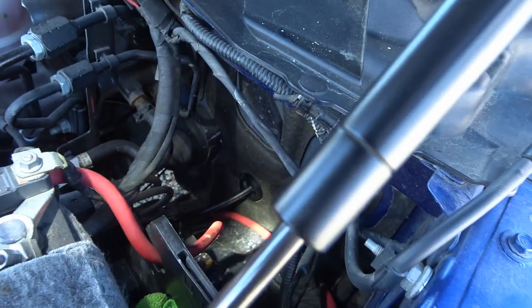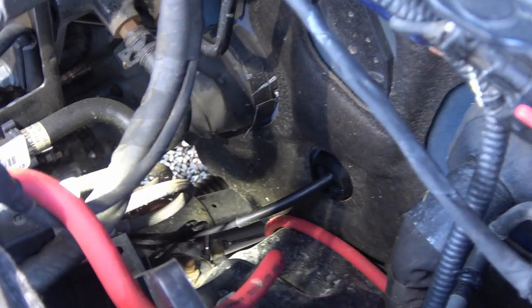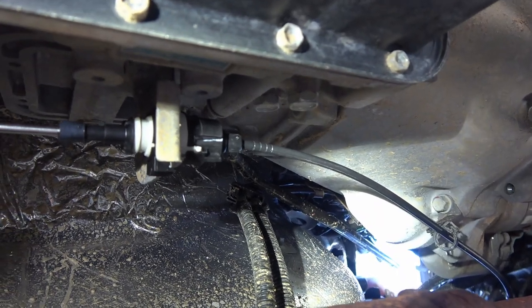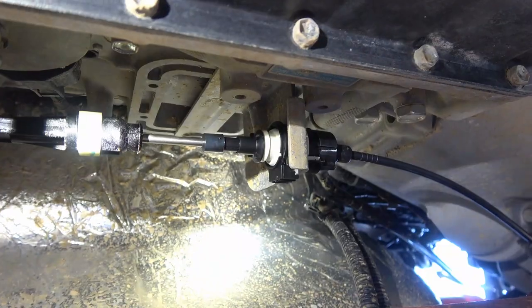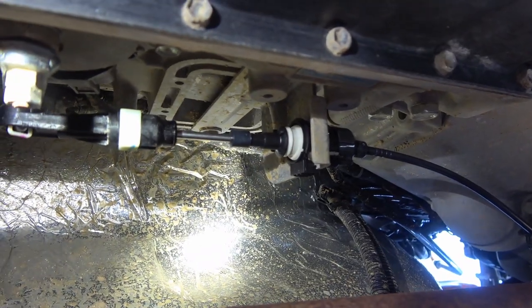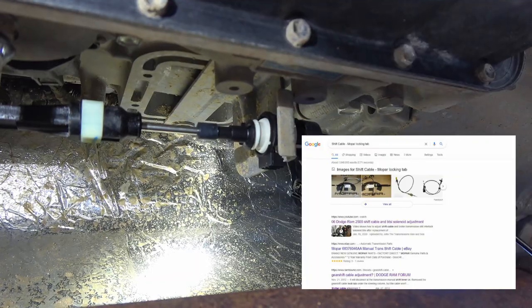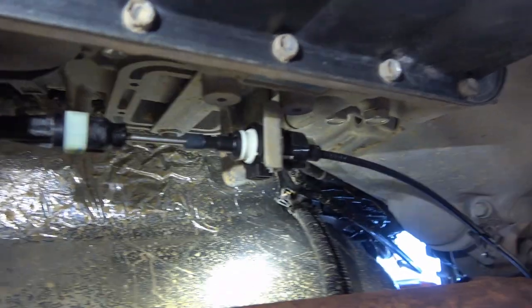And under the hood, you can see where it comes out of the firewall there. And then it goes down underneath the truck. There's a few clips that hold it in place. And it comes to another support here. Looks like maybe there's another adjustment here. Possibly the adjustment clip is at this end, I'm not sure. Seems to vary with different cables. I went online and there was a couple different types of cables and different ways to adjust. If you do a search for a RAM shifter cable adjustment, you can come up with a few different posts on forums with the method to do it. Anyway, that's it right there.